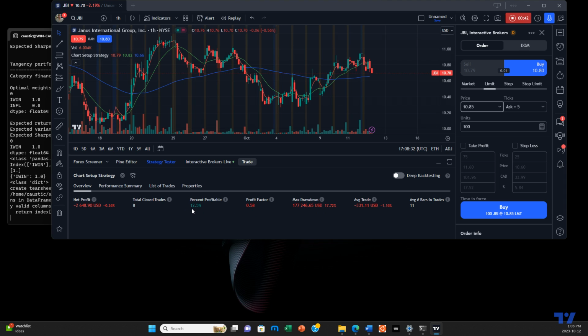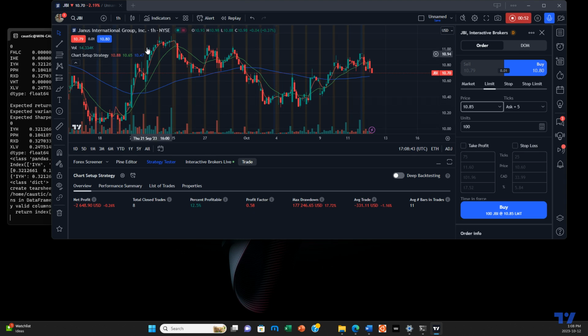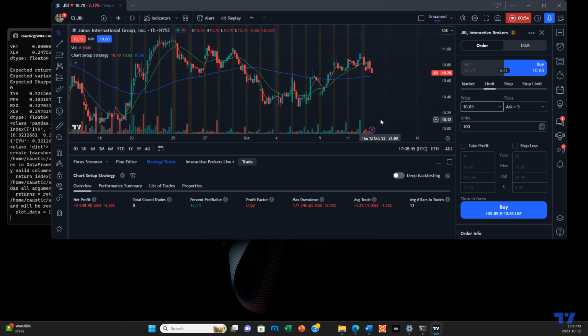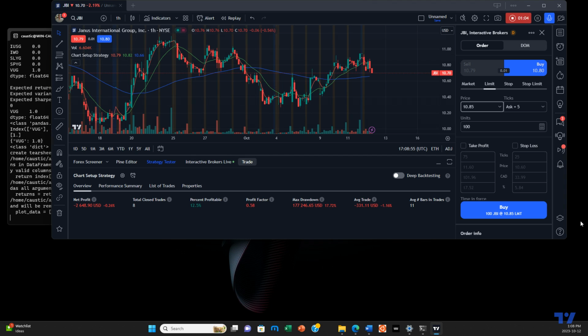Right now, I would like to show you on a lower time frame. The profit factor goes up quite a bit on a four times on a 5 minute chart. Here it's not so good. This is Janus International. I don't want to show you the Interactive Brokers live because that will show you the personal account info and all that, and that's just going to be an absolute no-go.